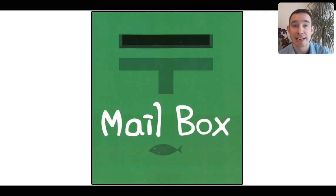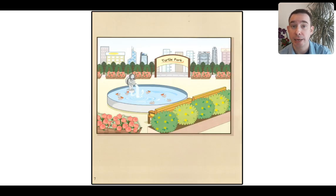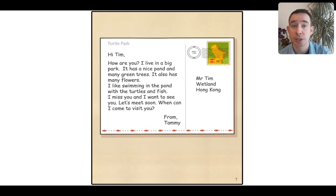Let's look inside and see what postcard she wrote. She has a picture on one side. It's the picture of Turtle Park. And on the other side is the postcard. You can see we have the person that we're going to write to. Hi, Tim. Down at the bottom, we have who it's from, Tammy. And on this side, we have the address. Where should they send it to? And of course, you need a stamp so the postman will deliver it.